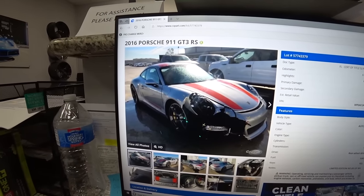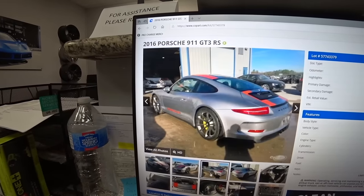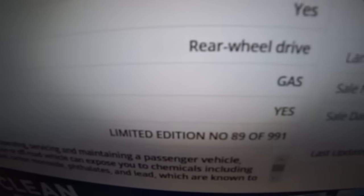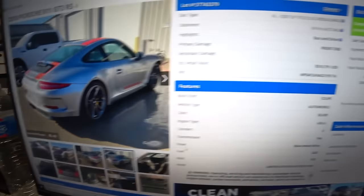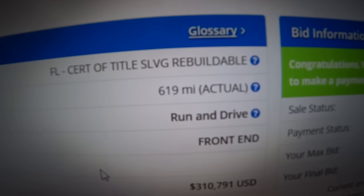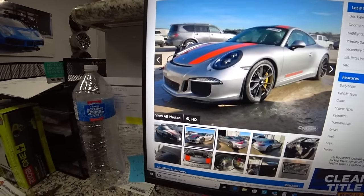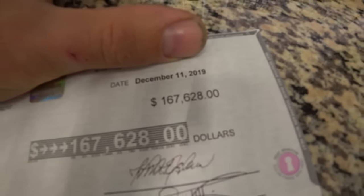The rarest Porsche 911R. There's only so many of them in the world. This is number 89 out of 991. So, very rare car, low miles, only 619 miles. So stay tuned, my friends. This is coming in hot. And here's the total. Came out 167.